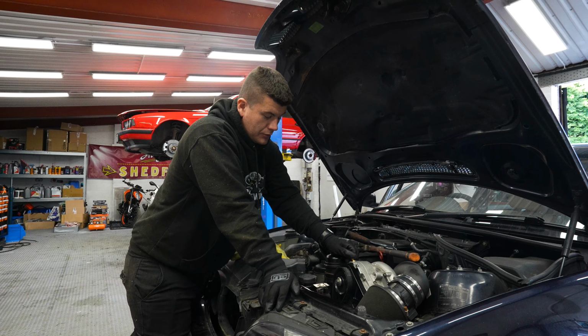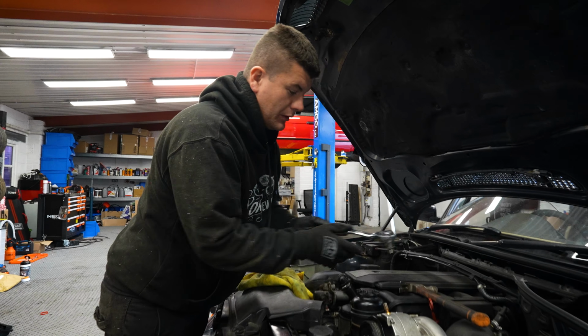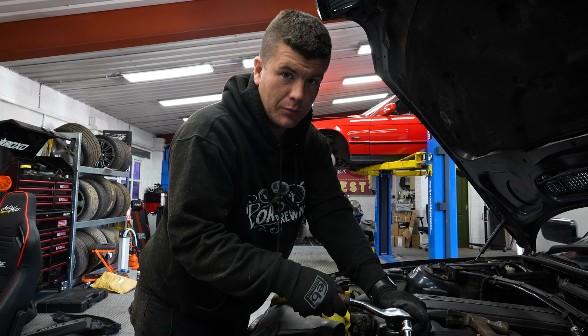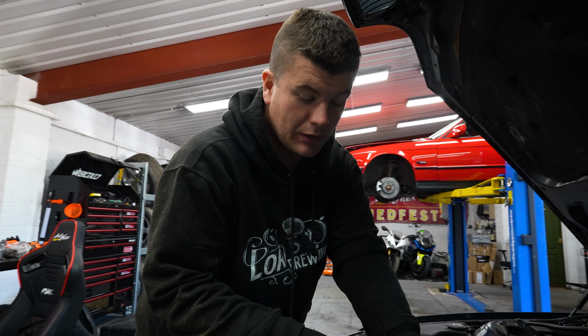So that's the supercharger oil now in. I'm just going to nip up this little fill plug. Now remember, Rory, next time we do this supercharger oil, I think we need to replace this plug.